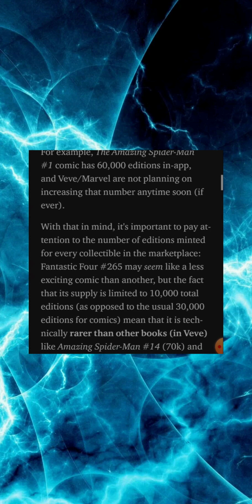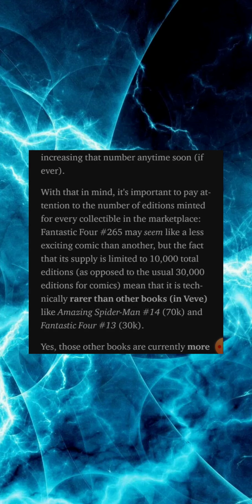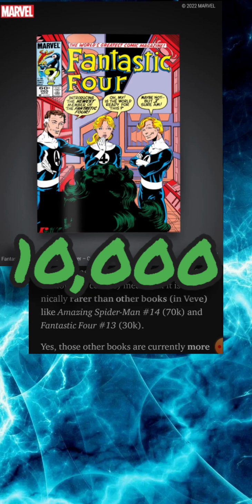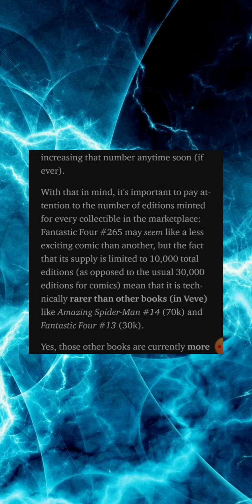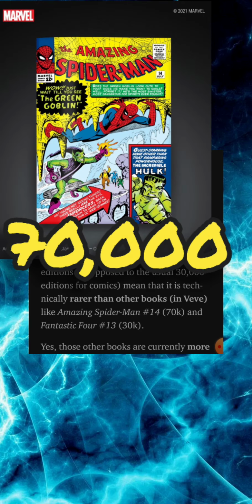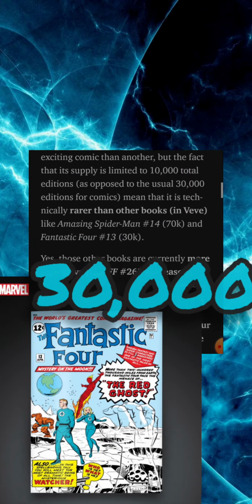With that in mind, it's important to pay attention to the number of editions minted for every collectible in the marketplace. Fantastic Four issue number 265 may seem like a less exciting comic than another, but the fact is that its supply is limited to 10,000 total editions, as opposed to the usual 30,000 editions for comics, meaning that it's technically rarer than other books in Veve, like the Amazing Spider-Man issue number 14 with 70,000 editions and Fantastic Four issue 13 with 30,000 editions.